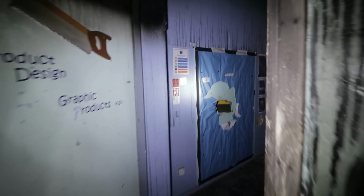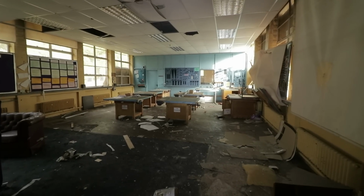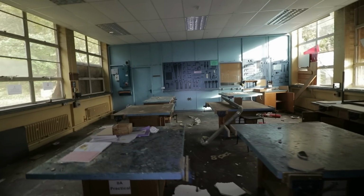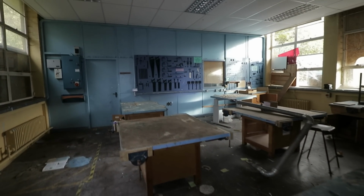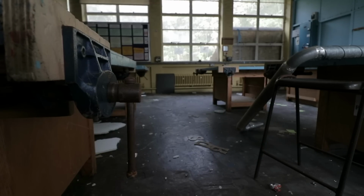Product design and graphic products. Oh, this is really cool. To have all the tools hung up on the wall. And the workbenches are quite spacious. Health and safety was definitely a consideration, like it is at most schools. Always takes me back when we're in an abandoned educational place.